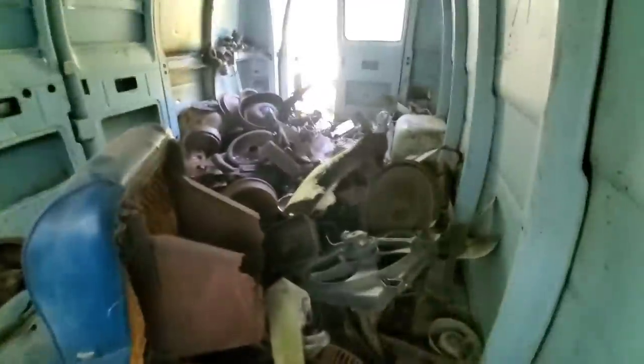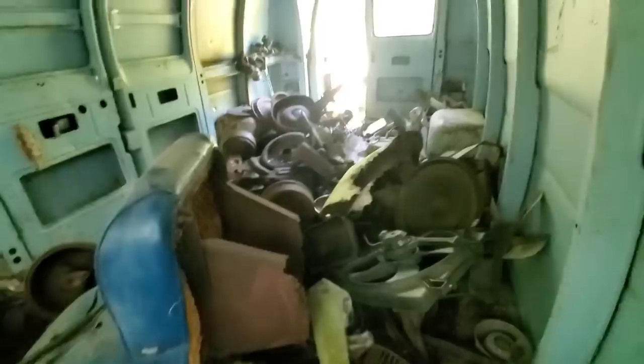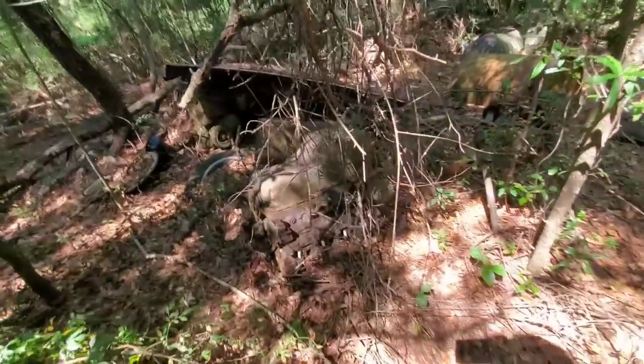Looks like maybe some big block heads in there too. And this one's got a bunch of parts in it too. Torque converters, brake parts, fans, tail shell, boosters, starters, bunch of odd and end stuff like that. But he said he wanted all this stuff gone. So we got a lot of work to do. Got a little stash of motors right here.